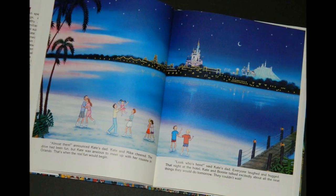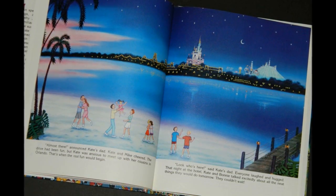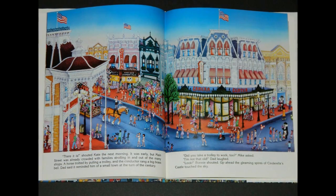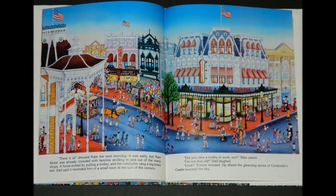Kathy Jakobsen is considered one of America's premier folk artists. Her art is displayed at the Smithsonian and the Museum of American Folk Art. And the almost full-page paintings are stupendous. Really, the paintings are the only reason to get this book.